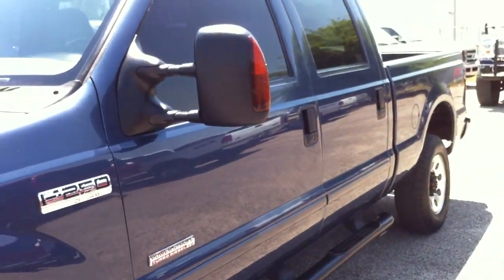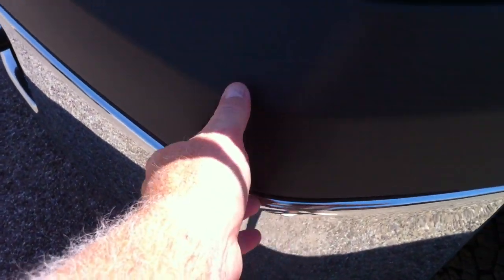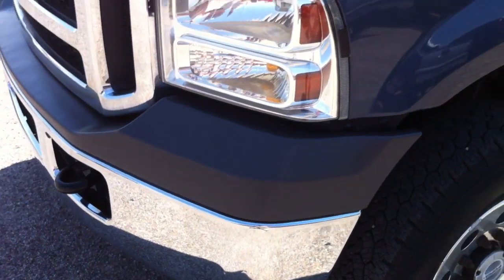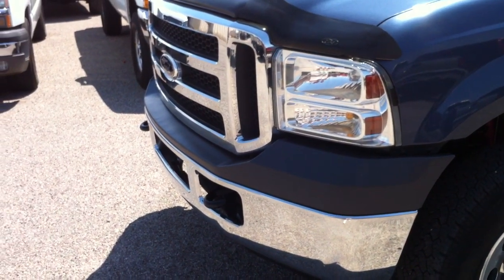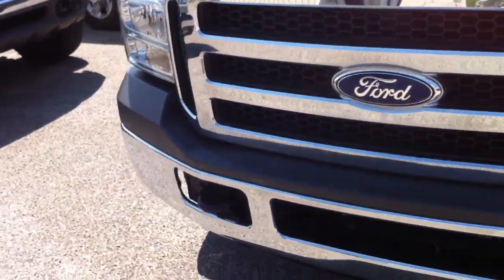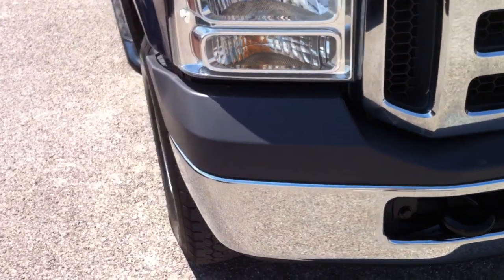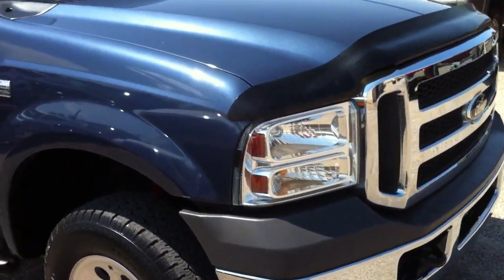I would say the tread is probably 80% tread. I don't think you need tires for a while. This is a replacement piece, this plastic on top. It was all chingered up. I don't know if a tow truck did it or what, but it looked awful. So we replaced it. Got a few little chips like this. Nothing really big on the hood or the fenders.